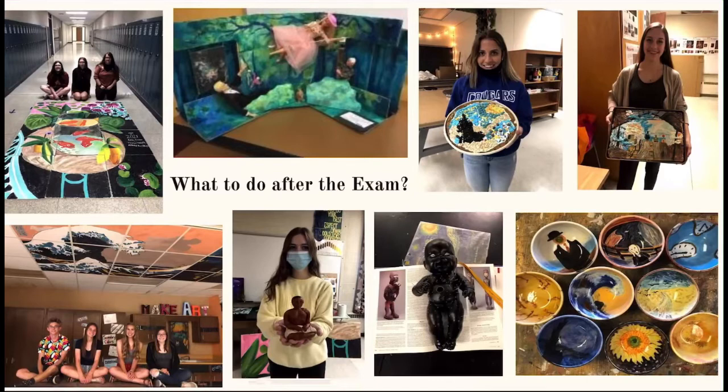A lot of my students, especially my art students, love to do the ceiling tile project. So you can see 2 examples here of works of art that my students have recreated on my ceiling tiles. Another fun one is using dolls and Barbies. I tell students to either use their old dolls or go to a thrift store or Goodwill, see what they can find, and then recreate a work of art.